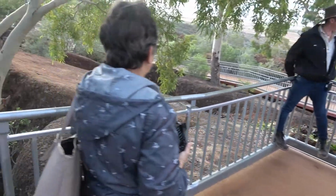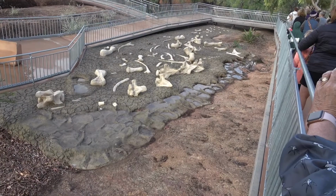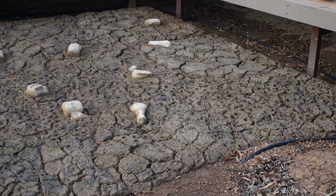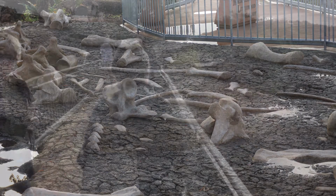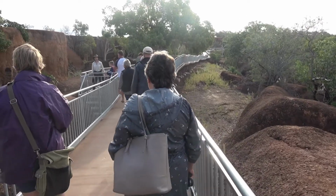One death in the billabong. So by now you would know all about Matilda. So here you can see a really good example of the cap-off that I was talking about.